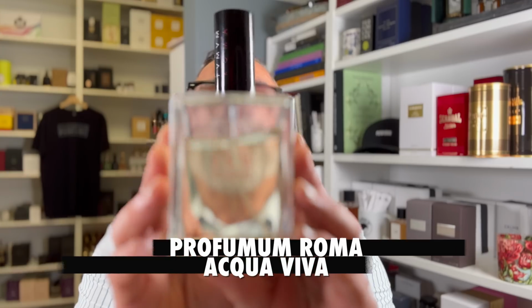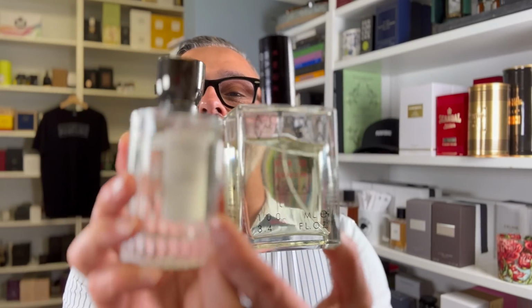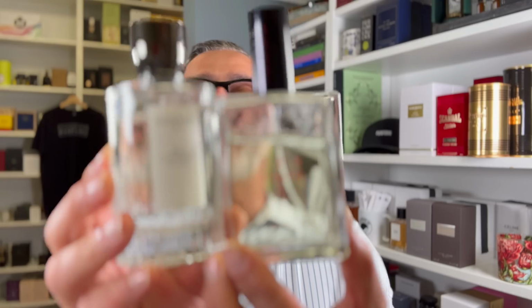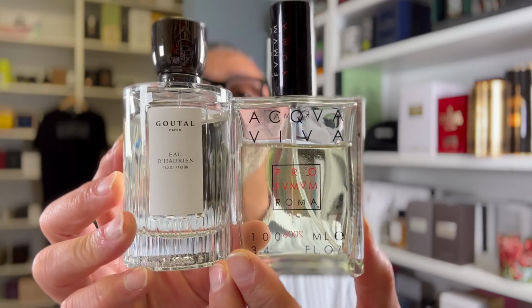And this next one is the second Profumum Roma fragrance. We've got Aqua Viva here. So Aqua Viva is Profumum Roma's take on Eau d'Adrienne. I find them to be kind of similar smelling. So they kind of remind me of one another, and as I was saying earlier, for me, Profumum Roma is beefier. It's got a lot more thickness here, and it has great longevity.